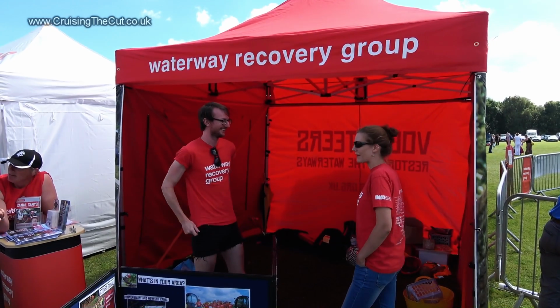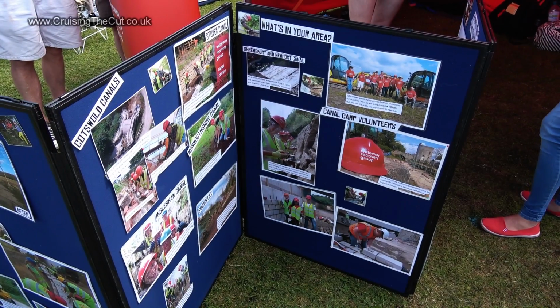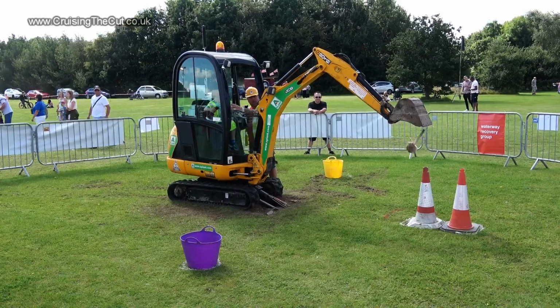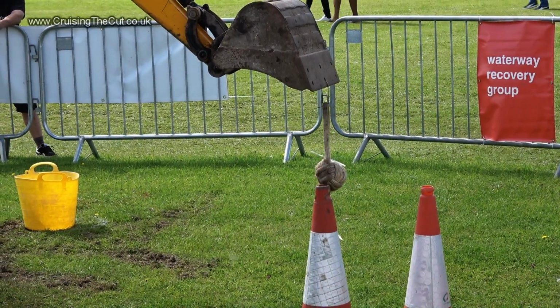We're not stroppy and difficult now, we're really cuddly, but we're still in existence and we're still working very hard to keep the waterways in business and to restore new ones. Speaking of which, these guys are part of the IWA and very much at the coalface, as it were, of restoration. A digger was on hand to get kids interested because remaking canals can take generations.